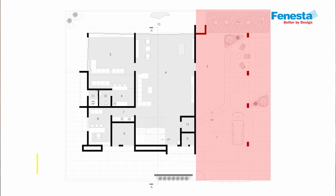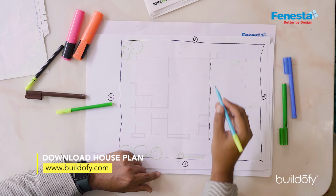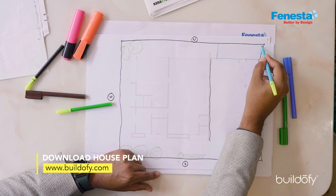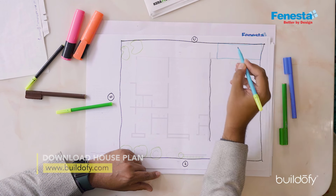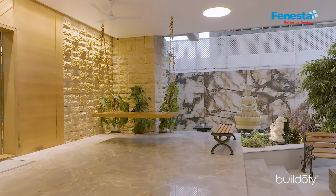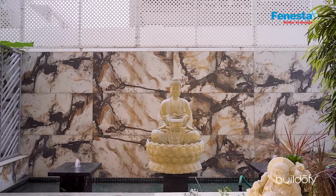On the east side, we have kept the maximum setbacks, while on the south, west and north, the minimum setbacks have been provided. As per the principle of Vastu, we have provided a water body with mural on the northeast part of the plot. The sight of the water gives a soothing effect while entering the house.